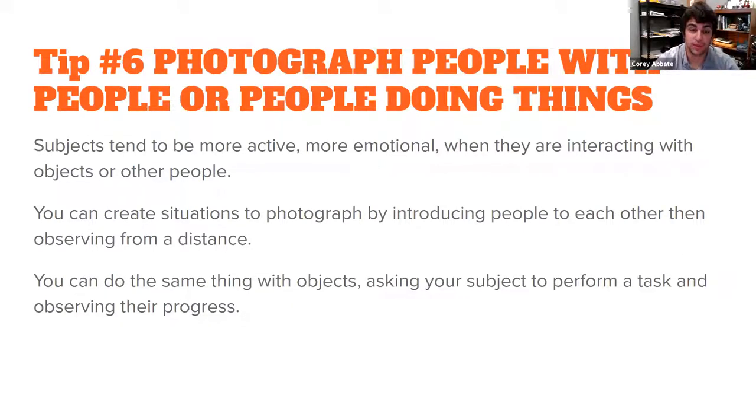So, photograph people with people or people doing things. Somebody just standing on their own can make a really good picture. When we say that we're looking for a picture full of emotion, that doesn't mean that it's an active emotion.